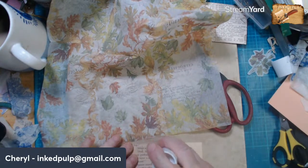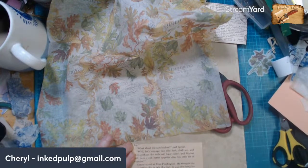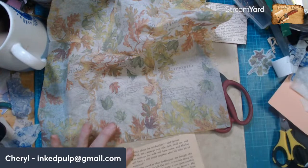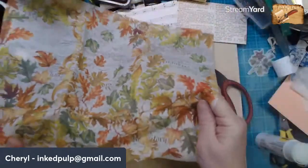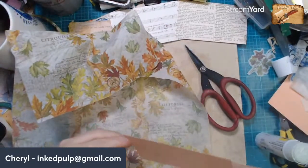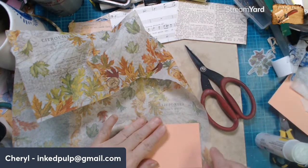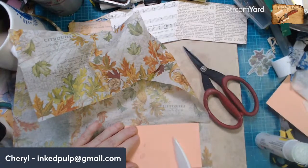I saw yours with script up top. I think I have my count right. I can always do another one with just leaves on it. We can do one more if we need to. I'm going to go with this because it's smaller and I can get more of it on there. But let me hold up another one, Donna, and see what it looks like with that bigger script.